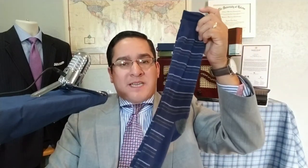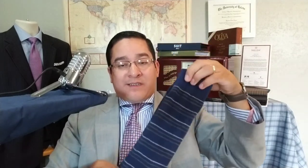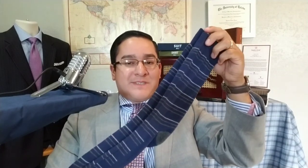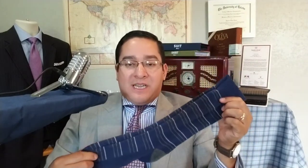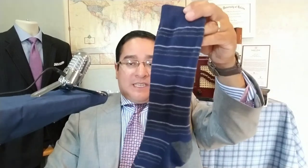So sometimes they come down essentially from your calf, but this goes past the calf, essentially right underneath the inside of your knee. So I really like this as well. I feel like it's very constructive. I do like that I never have to worry about it falling down from the calf. So it stays there. But as far as the design, I really, really like this design.